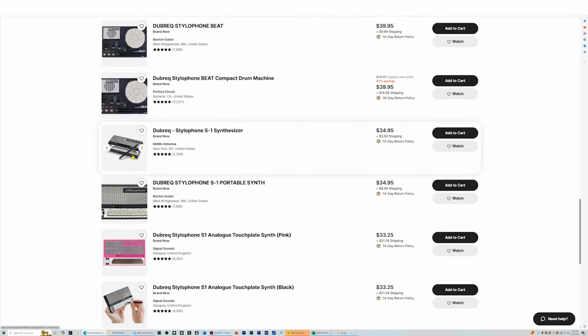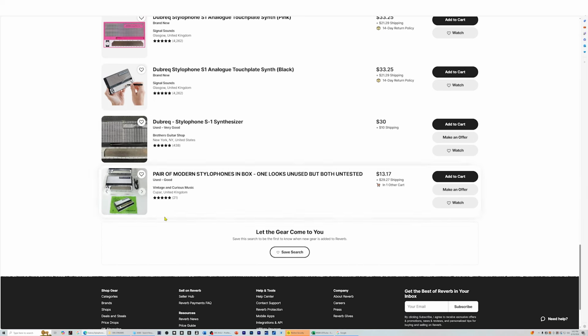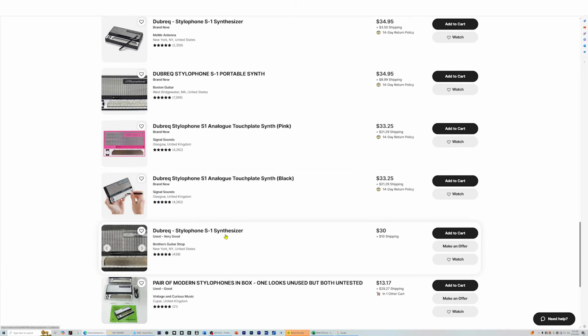Here's an S1. Brand new, New York, $34.95. So there's little reason to buy one of these used. I mean, what are you going to get it for, 20 bucks? And there's probably none for sale used anyway. A pair of modern style. One looks unused, but both untested. See, that's not going to help you.